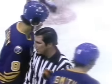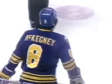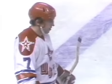Puck comes back now to Schoenfeld at center. Tried to get it ahead to McKegney. He was stopped. They pin it against the boards. Number 13 for the Soviets, Volchenkov. Red Army have won the national championship of the Soviet Union a total of 22 times. And they're in first place now in the Soviet Major League. Moscow Dynamo are second.